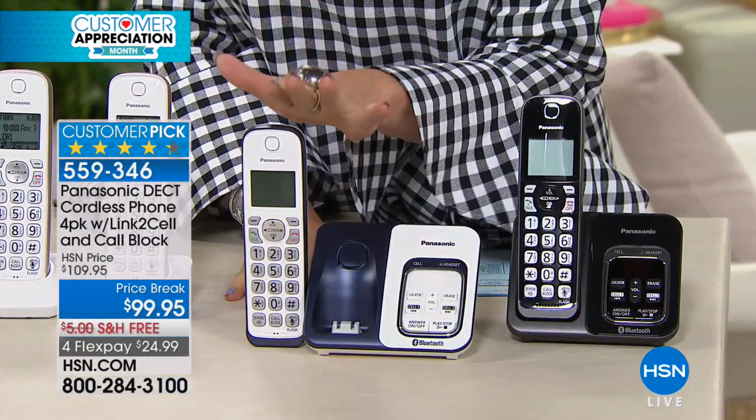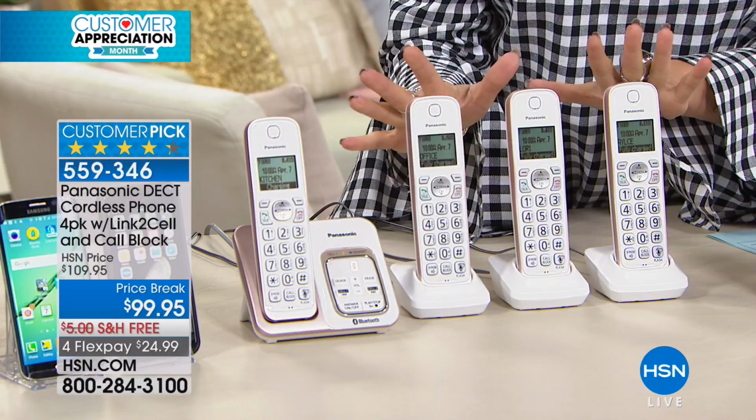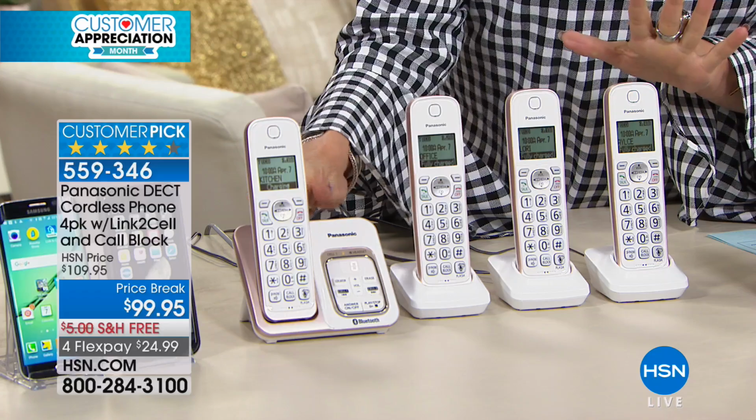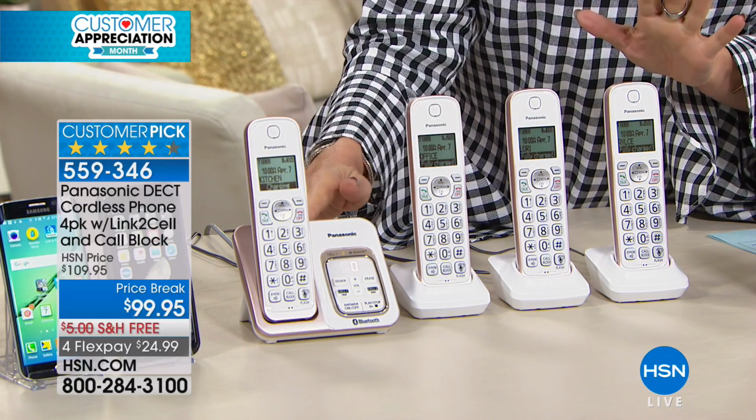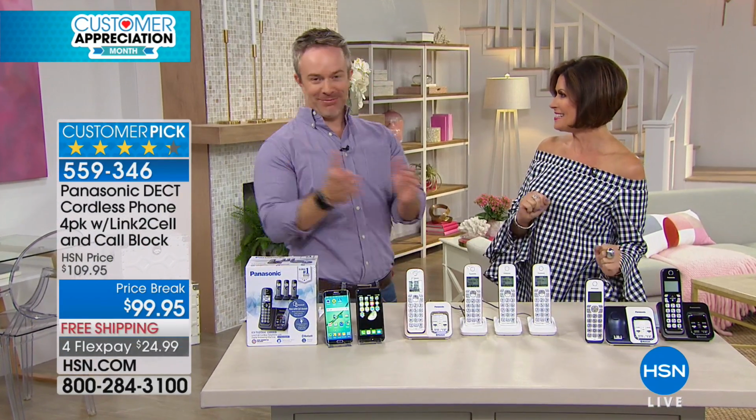We have it in the black. We also have it available in a navy blue. Look at that cool navy blue. And my personal favorite, I think yours too, has been the rose gold. It is our best seller by far. Customer pick, and our customers always love it, as do the show hosts, when Bill Duggan is in town.